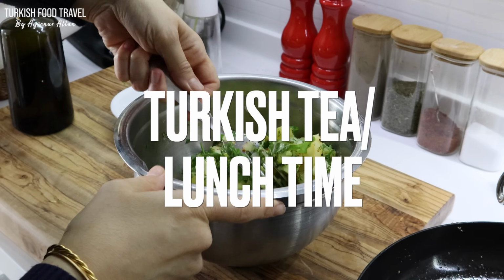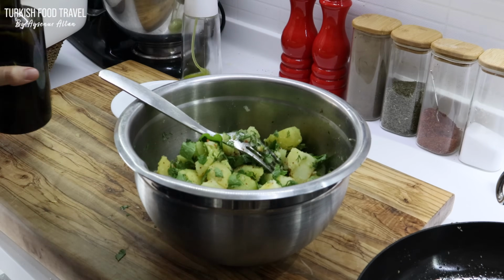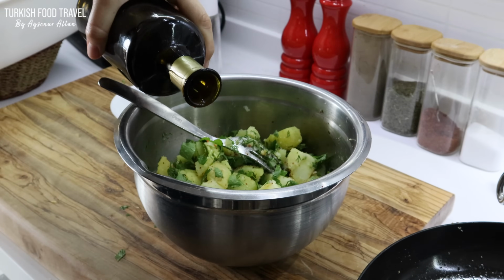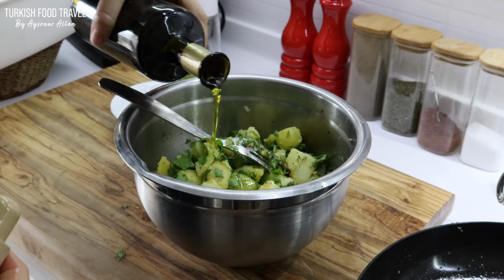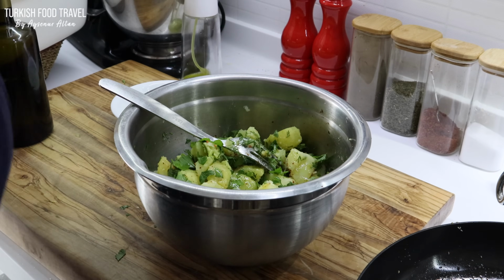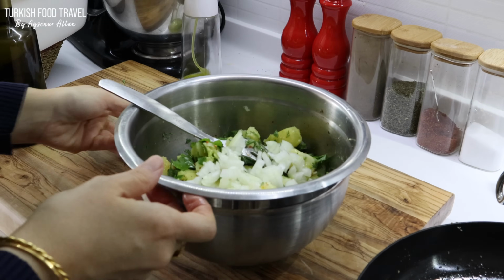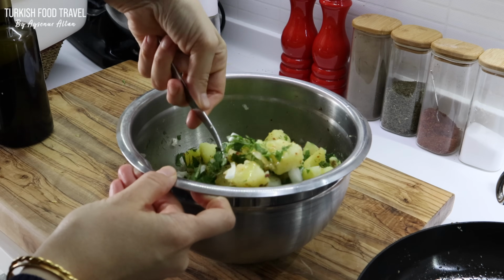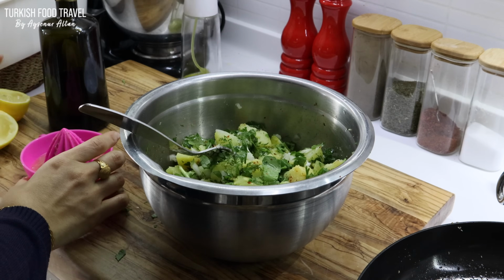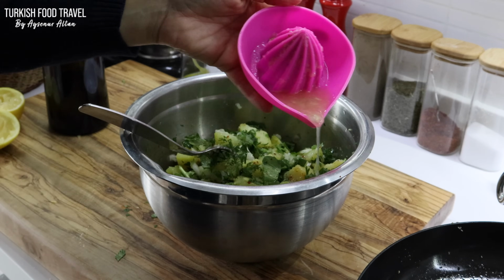I had lots of fresh greens at home, so before I go out, I boiled some potatoes, and after our market visit, I quickly made potato salad. It has cubed potatoes, fresh parsley, dill, and one medium-sized onion, some pul biber, salt, olive oil, and lots of lemon juice.